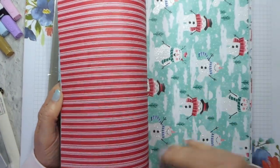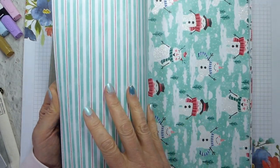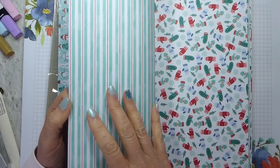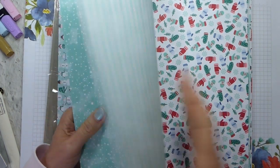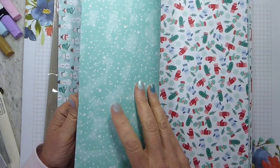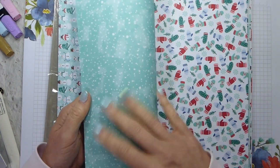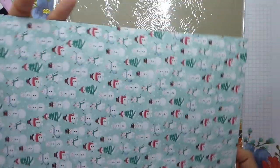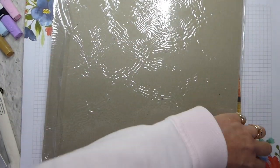Amazing. More stripes, but this is glitter. More glitter. And another stripe. So again, generic mittens. And lastly, another of these dotsy colours, backgrounds, and little snowmen. So that's really, really cute.